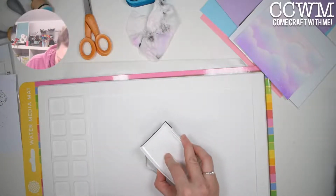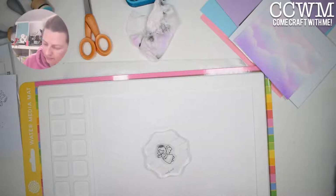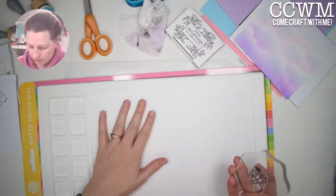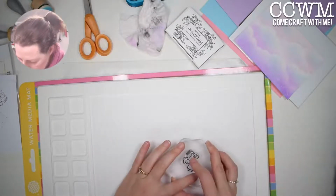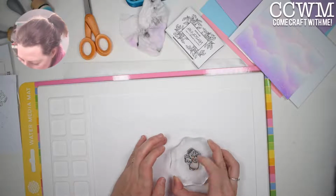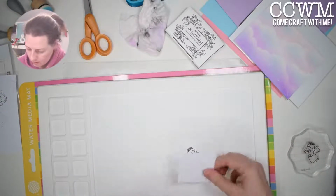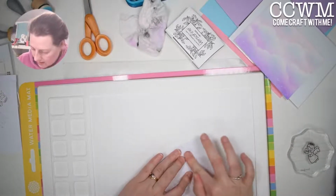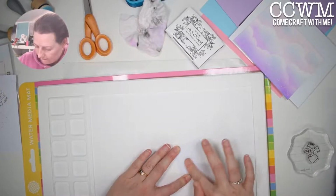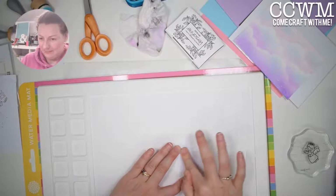So we'll ink this up with our Versa Fine. Make sure my mat's flat more than anything else. Stamp it on the mat. Ooh, it's a bit slippy. I feel like I kind of moved a little bit. Let's see. On the mat and rub. Exciting.